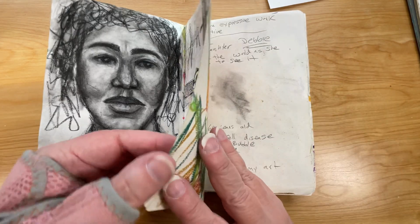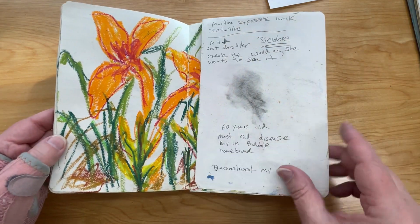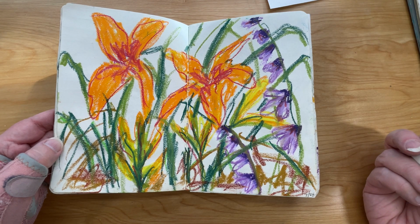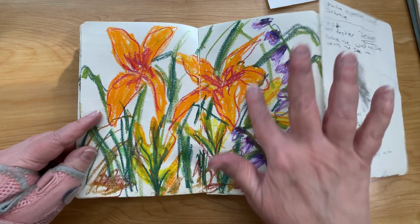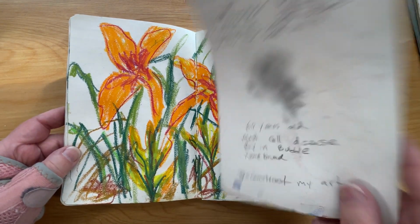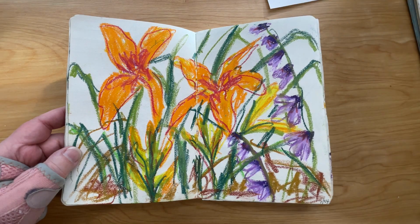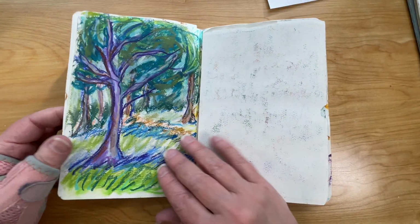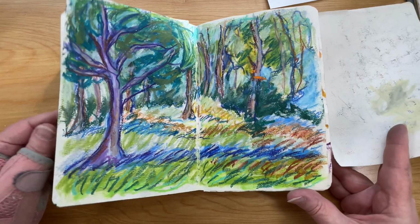More daylilies with some sort of crayon. It was probably Neocolor 2, because it doesn't feel like oil pastel. The daylilies and the hosta lilies were blooming, and they make such a pretty combination together. This was just a landscape.